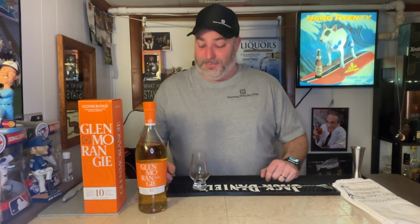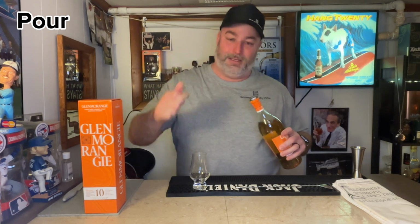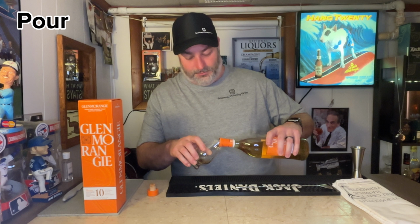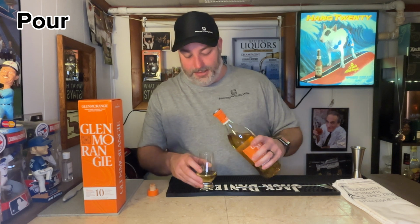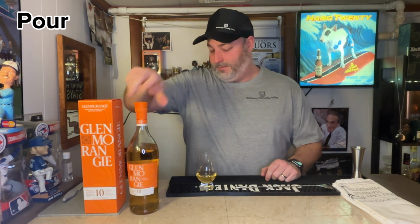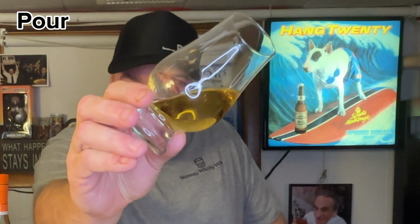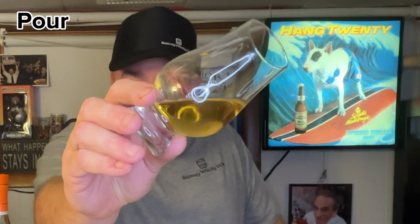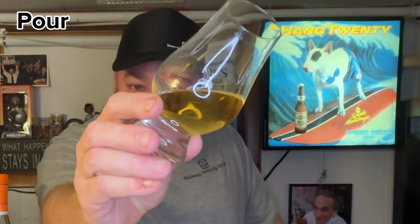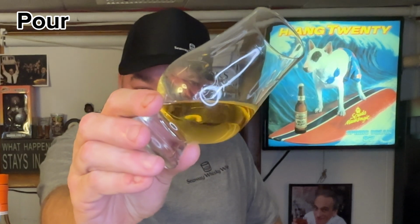But other than that, we'll get into the pour and see what's going on with the liquid in the bottle. Little cork pop on there. We'll take a look at the liquid here in the Glenmorangie 10-year-old. So you can see it's got a very pale hue to it. It's darker than the 10-year-old Ardbeg, which we saw in a previous video, and you can definitely tell there's some coloring in there just with that darker hue.